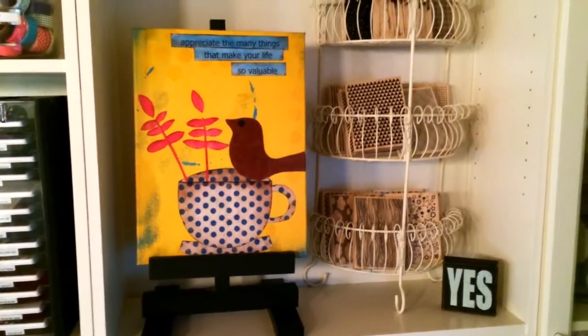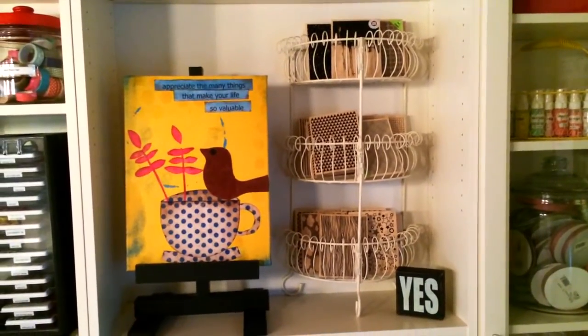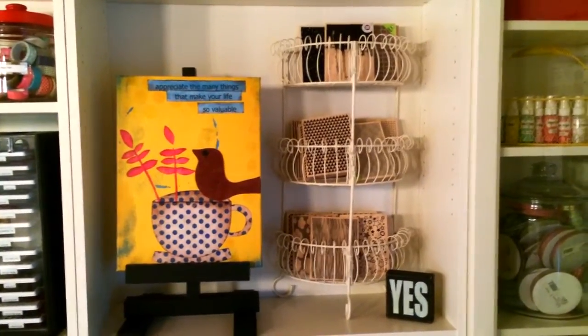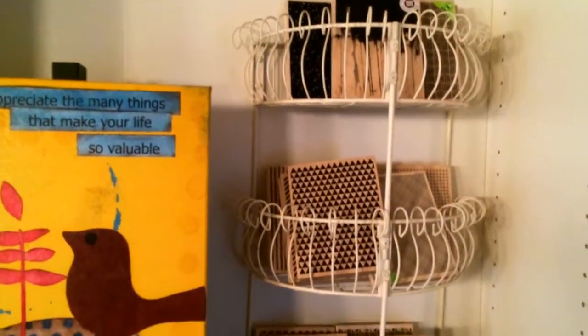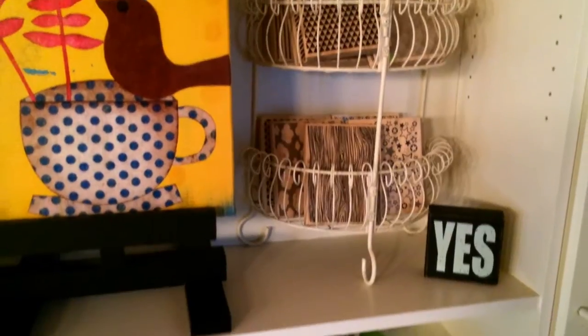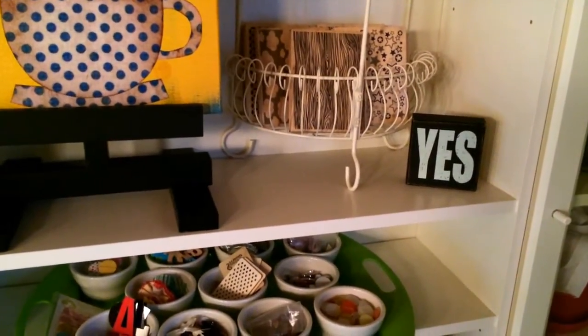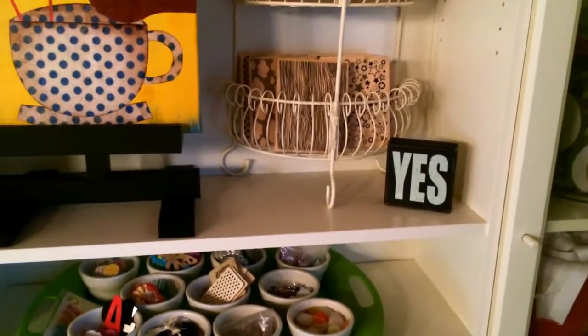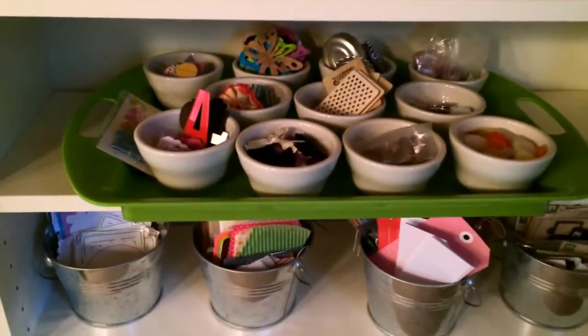Below that, the stand on the left I got from Pottery Barn, and it holds a little canvas print from Kohl's. And then the display on the right, I got that at an antique mall. I think it's a planner of some sort, but as you can see, I love my background stamps, and this display holds those. And then I got that little Yes plaque from, I believe, Home Goods, and that's there because I'm a big Bethenny Frankel fan, and if you know anything about her, that's where that comes from.